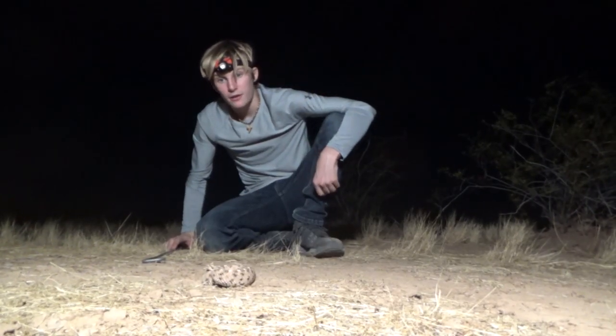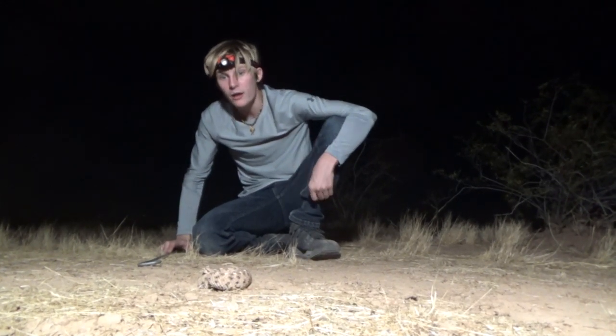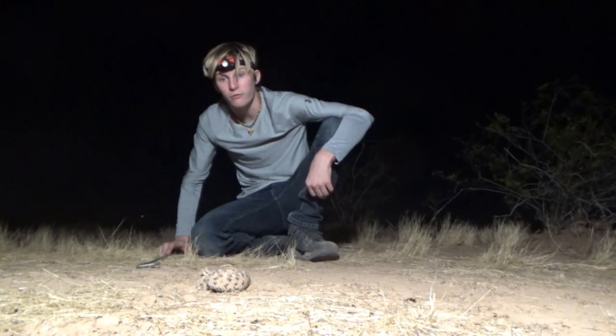The venom from this snake is pretty potent, meaning it has the possibility to kill a person, although that would be very rare. It does have the possibility to do so, so it has pretty good venom.